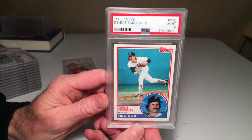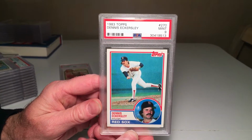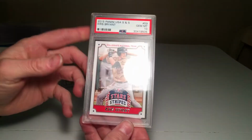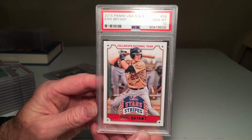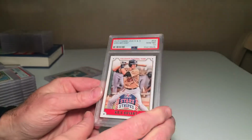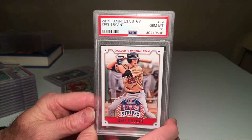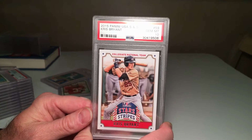PSA 9, Dennis Eckersley, '83 Topps. Sweet. Some real wins. A 2015 Panini Stars Chris Bryant. I had a bunch of these and I picked 2 to submit and both got 10s. So I cried probably about 30 minutes for each card.